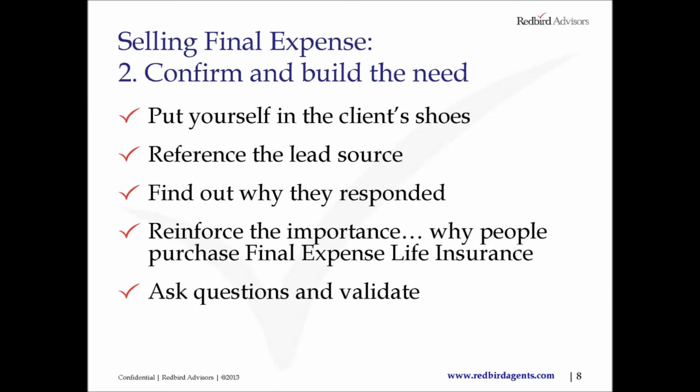So I guess my question to you is, why did you send in the card? And then I just shut up, and they'll answer. And 9 times or maybe 8 times out of 10, it's because, well, I want to take care of my funeral costs, or I don't want to burden my family, and they'll give you a reason, and whatever the reason is, validate it.